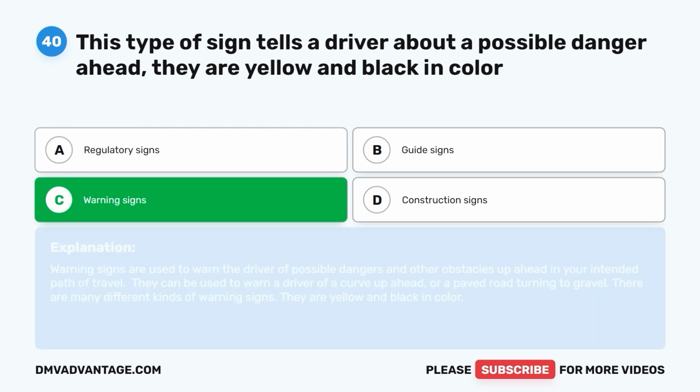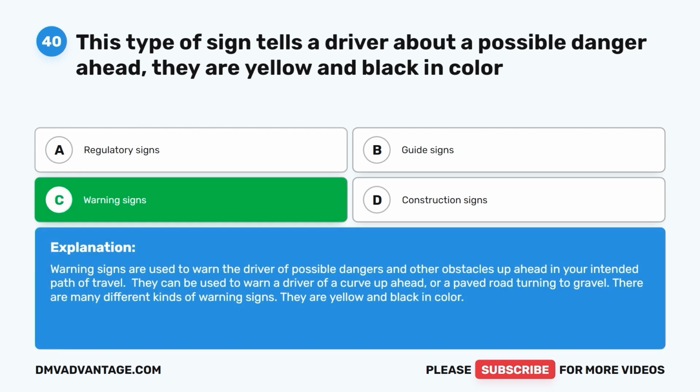Warning signs. Warning signs are used to warn the driver of possible dangers and other obstacles up ahead in your intended path of travel. They can be used to warn a driver of a curve up ahead or a paved road turning to gravel. There are many different kinds of warning signs. They are yellow and black in color.